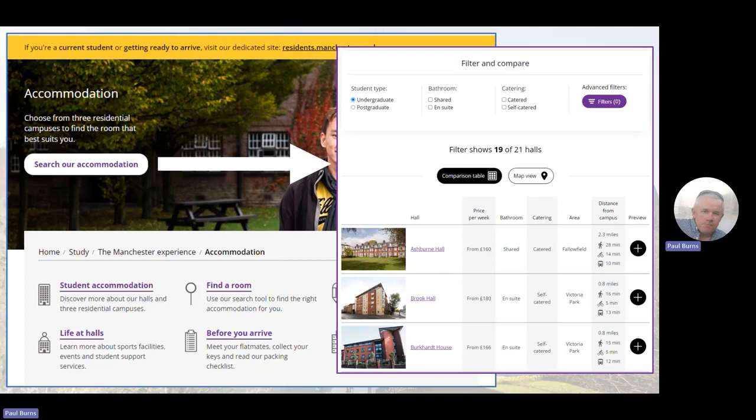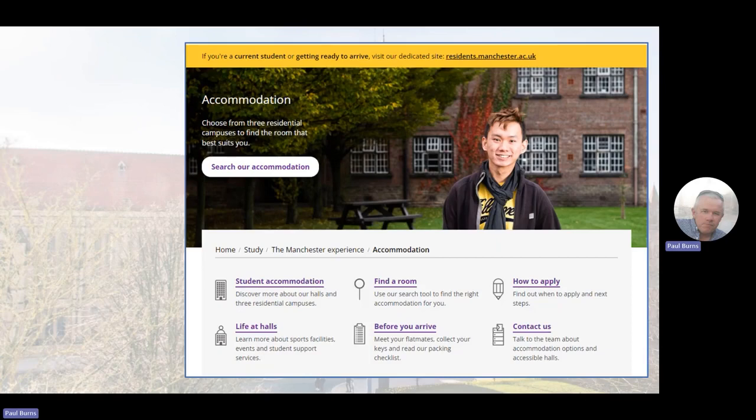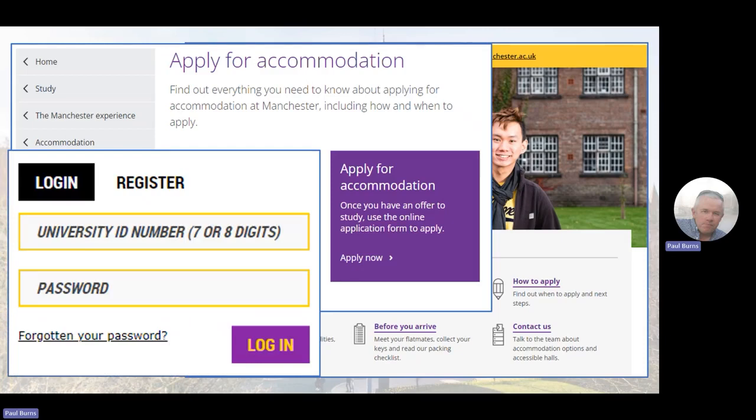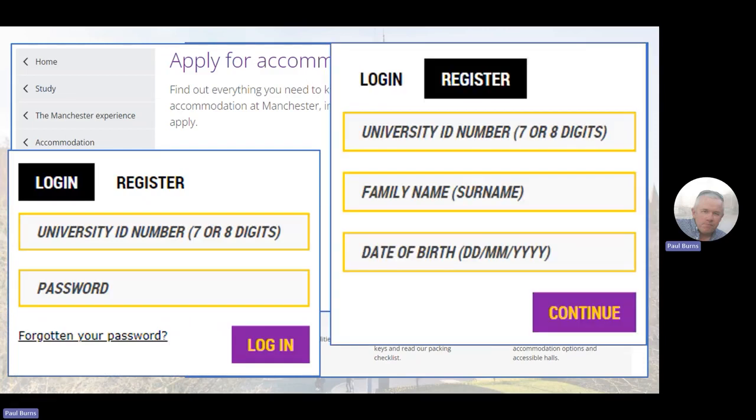So you do a bit of research, and then what you need to do is apply. You click on how to apply, it takes you to the application page, and then there's a purple box there that says apply for accommodation, and that's what you do. But before you apply, if you haven't yet done it, you'll need to register for an e-accommodation account. So this box pops up. Make sure you click on the register button to highlight it in black, and then you add your university ID number, your family name and date of birth, and then go through an email verification process where you select your own password, and then you go back and log in.